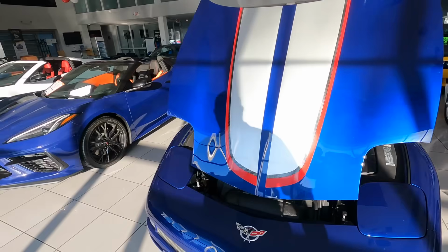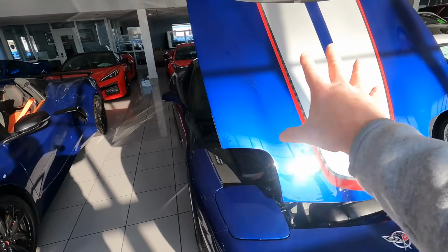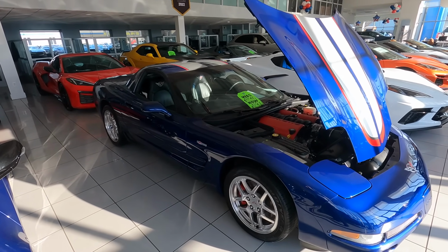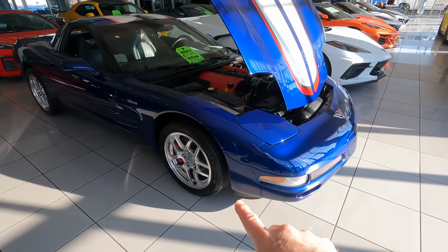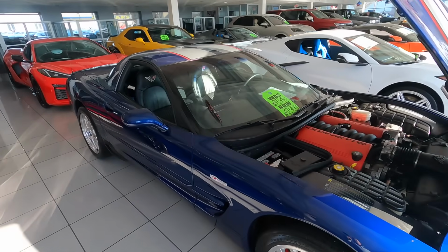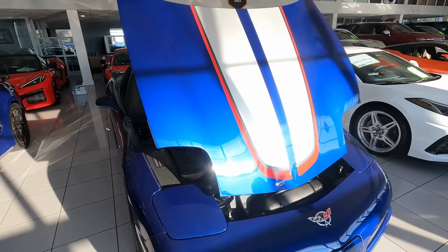And if you've watched the channel long enough, you know I have one of these at home. I'm an original owner of an 04 commemorative edition Z06. Mine really doesn't look like this because I've got carbon fiber on the front splitter, side skirts. I did a complete custom interior in mine. So I really, really like this car.